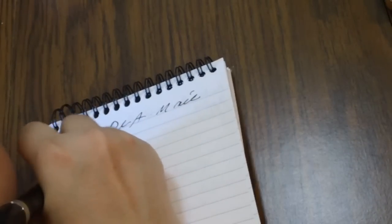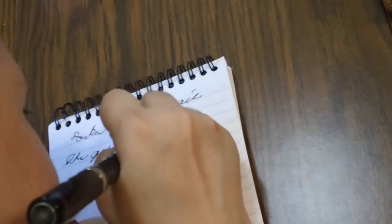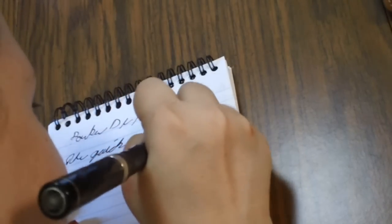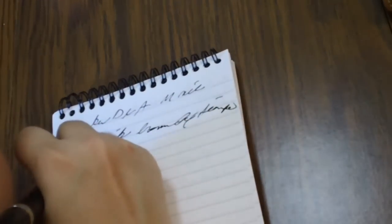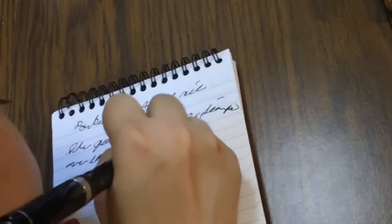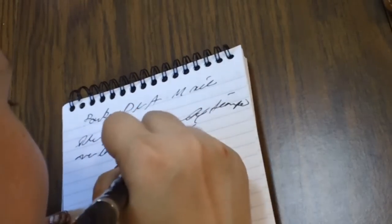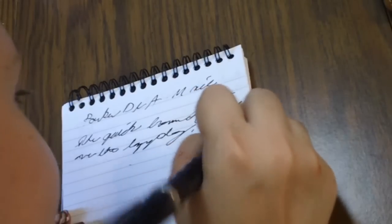This one writes really nice too. Ugh, me and my handwriting. Just really quick at it. We're the lazy dog. That sucked. But as you can see, it writes really nice.